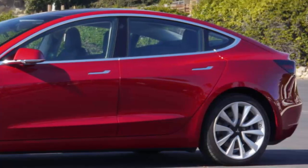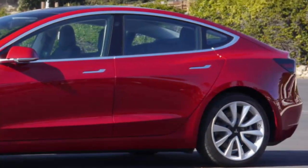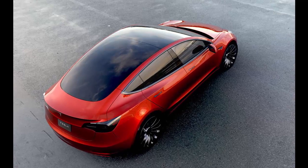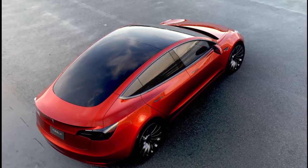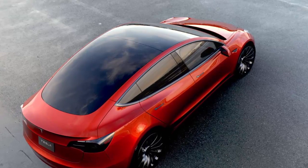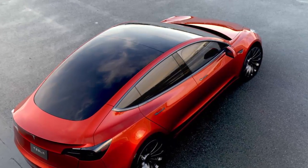The Model 3 doesn't play well with smartphones either. It lacks Apple CarPlay and Android Auto, 2 systems that easily integrate many of your phone's apps with the vehicle. And its USB ports cannot deliver any music, audiobook or podcast files from your phone to the audio system. The only way to listen to your media files is to stream them using Bluetooth audio.